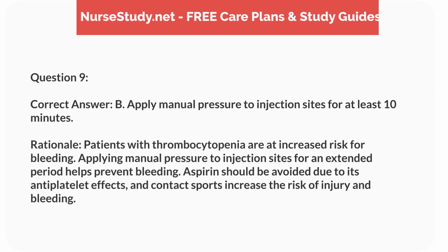Correct answer: B. Apply manual pressure to injection sites for at least 10 minutes. Rationale: patients with thrombocytopenia are at increased risk for bleeding. Applying manual pressure to injection sites for an extended period helps prevent bleeding. Aspirin should be avoided due to its antiplatelet effects, and contact sports increase the risk of injury and bleeding.